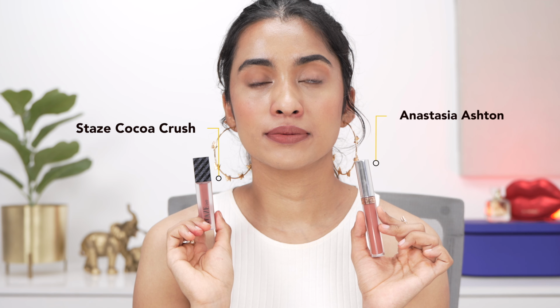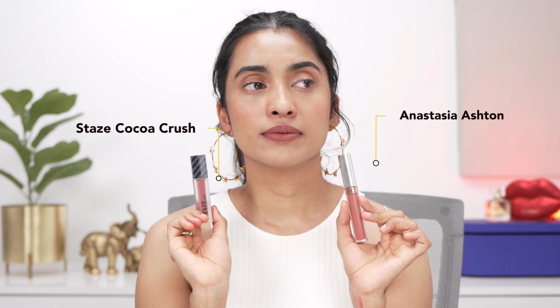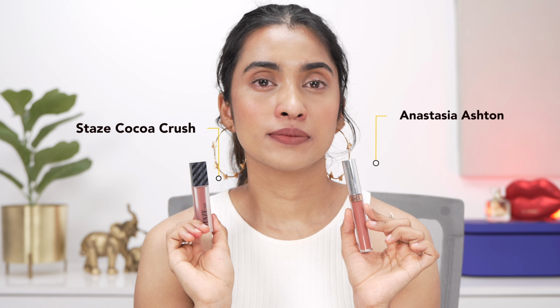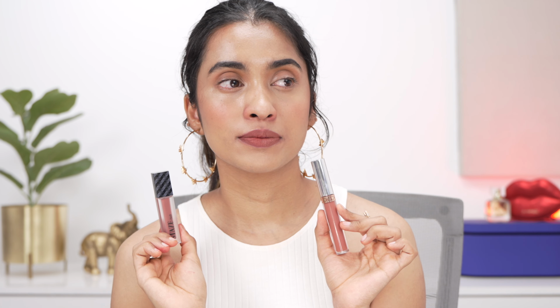Now, one of their most popular shades that I had to purchase because I didn't want to leave it out, and I wanted to see if it was similar to any of the lipsticks that I own in my collection, is Cocoa Crush, which is a beautiful brown toned nude shade for my lips. I couldn't find any high-end lipstick that is similar to this, but something that is a little bit more on the brown cool tone side is Anastasia Ashton. Okay, so you can see they've actually been a little bit unique with their shade. It's not an exact match, but it is of a similar color family, so that's the reason I'm including it in this video. But if there's one liquid lipstick shade you have to pick up, it's definitely Cocoa Crush. It's one of the most beautiful shades I own.